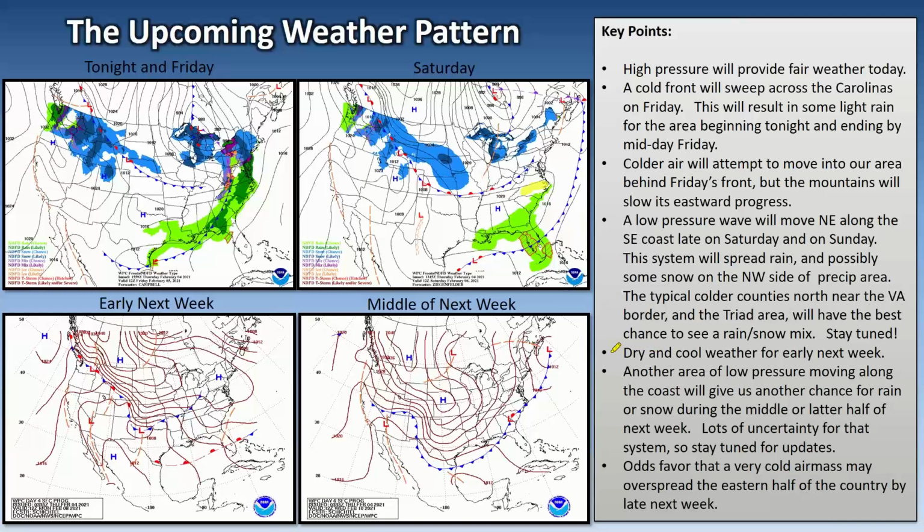Now, after that, we're looking at dry and cool weather for early next week, because eventually the high will build to our north, and that cold air will eventually bleed down on the east side of the mountains. But it'll be dry at that point in time. So cool weather for early next week.